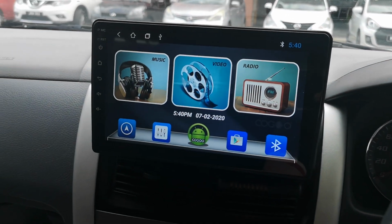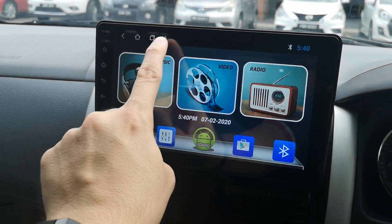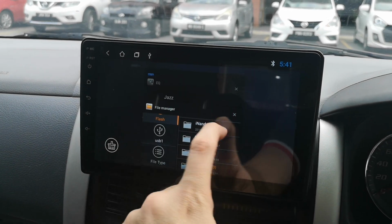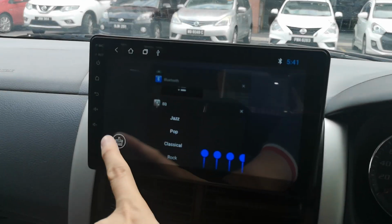Okay, Android player, you have to clear apps. Click the square icon, clear them one by one, or close all.